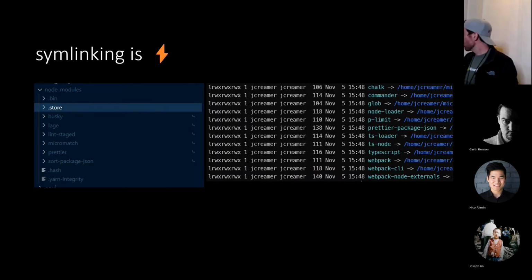And this is a screenshot of what it actually looks like on disk. So again, you've got this node modules folder here with the .store, but then everything in your individual packages is symlinked back to that store. And so that's how the entire PNPM process works.